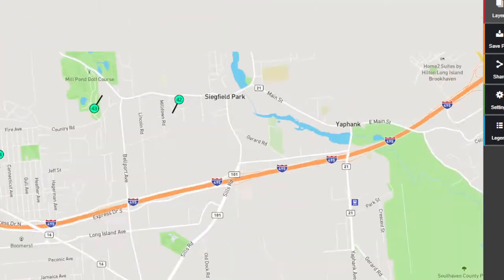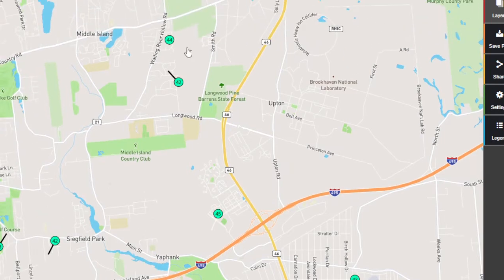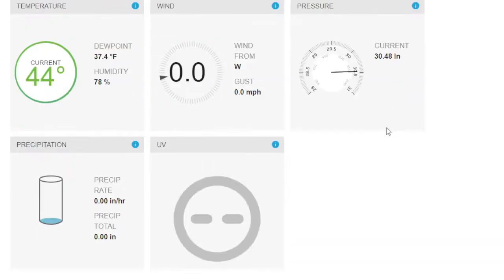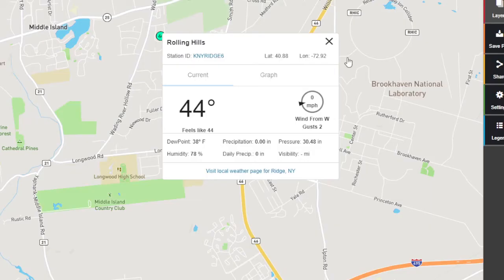What about Ridge? So I guess it started earlier on. Let's see if Ridge got it. Yeah, they didn't get it until late, but boy, they didn't even get it until 8 o'clock. There it is, though, right there. You clearly see the temperatures drop from the 50s to the 40s. A 10-degree drop with that sea breeze.